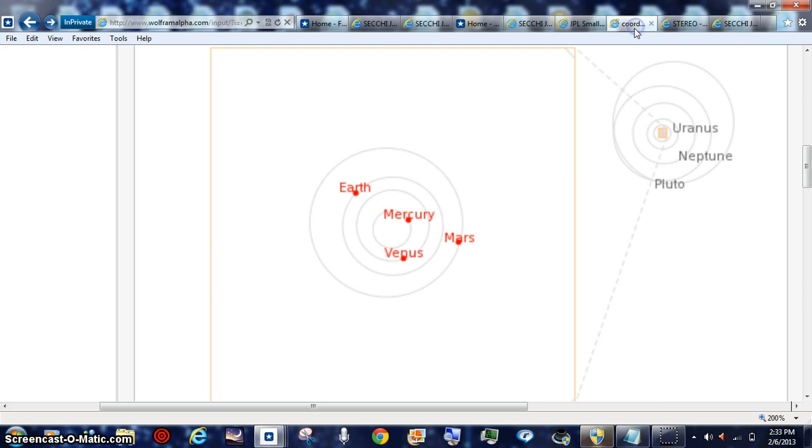So, absolutely, you see Uranus, Neptune, and Pluto are all over here. So, Earth is alone over here out in space. The space is infinite.